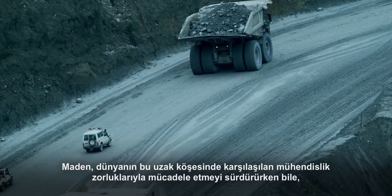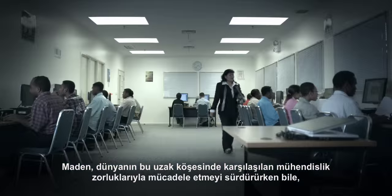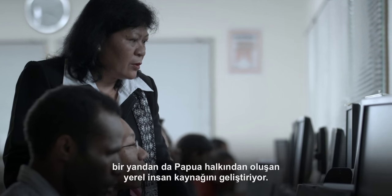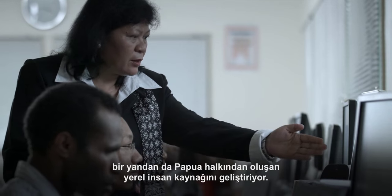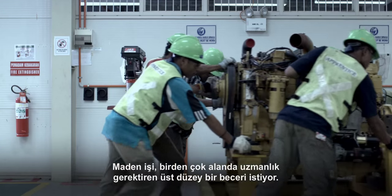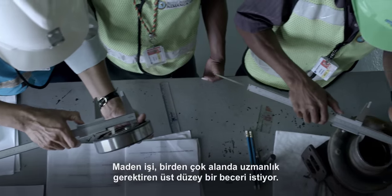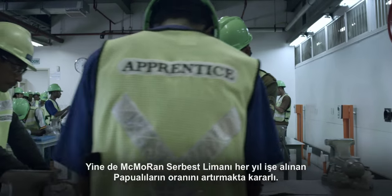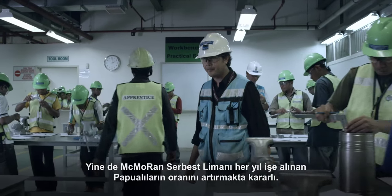Even as the mine continues to tackle the engineering challenges of this remote part of the world, they are also developing the local human resource, the Papuans themselves. Mine work is a highly skilled job with multiple specializations, yet Freeport McMoRan is committed to increasing the percentage of local Papuans hired each year.